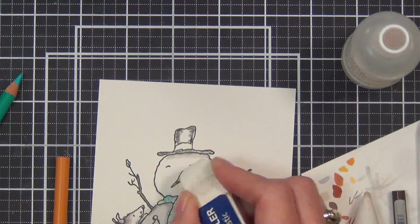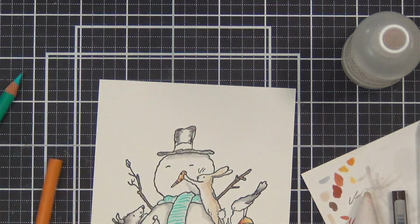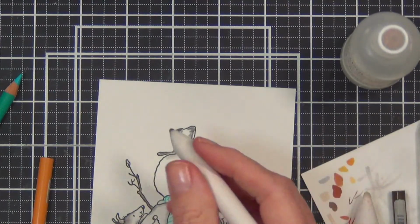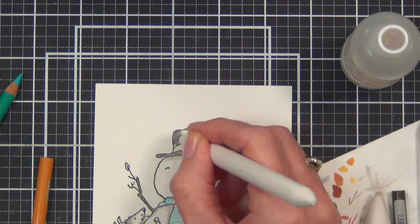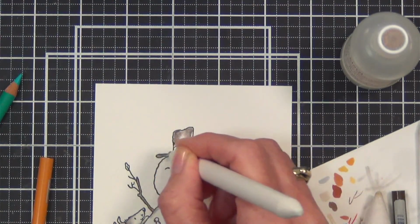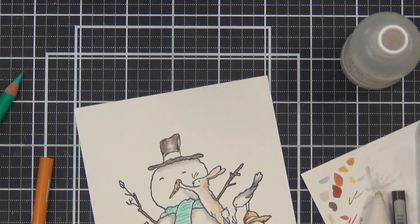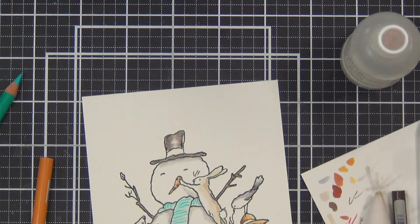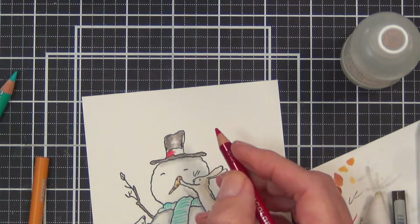And this is pencil, so you can use an eraser pen. And definitely some red on the hat. So what else was I going to talk about?